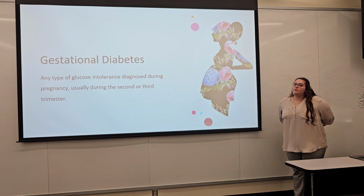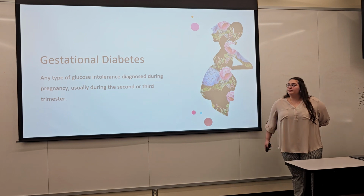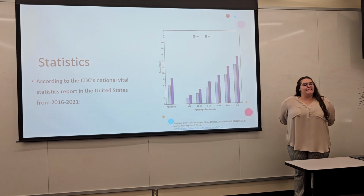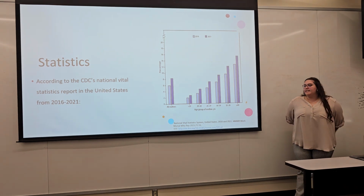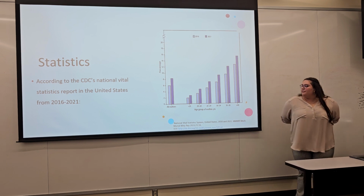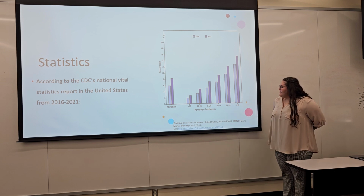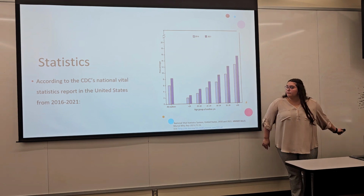It is any type of glucose intolerance that is diagnosed during pregnancy, around the 2nd or the 3rd trimester. According to the CDC's National Vital Statistics Report in the United States from 2016 through 2021, there has been an increase in the development of gestational diabetes, as we can see here in the first pair of columns. The following columns are divided into different age groups of the mothers, and we can see that the higher the age of the mother, the higher the risk of developing gestational diabetes.